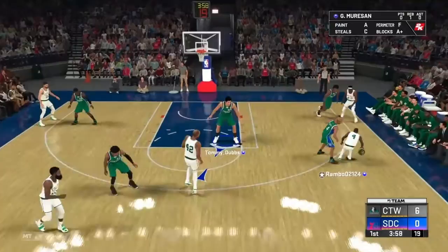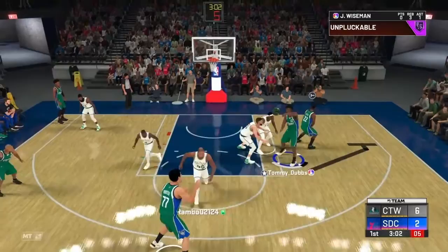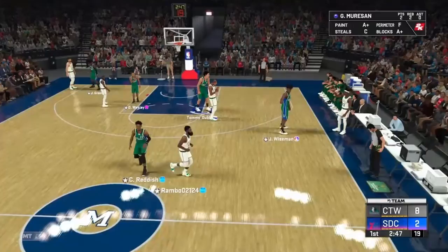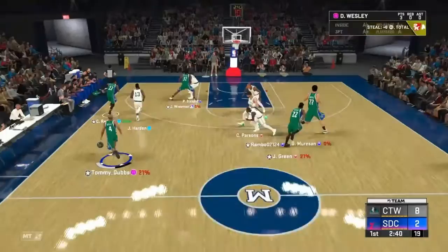And yeah, that's the only thing that's really going to set this David Wesley card apart, his defense and his butter release. And we get the pump fake, and we try to get inside. That shot no good, but Murison's there to clean up. And that's why I like to run with two bigs. Wesley picks off the pass and shit balls.